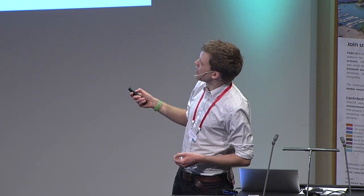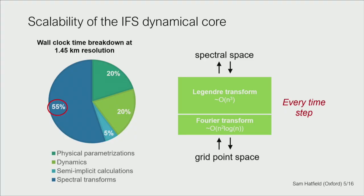I should also mention that there is, in fact, a fast Legendre transform as well. This has complexity n squared log cubed n, which is, of course, better than this, but not as good as the Fourier transform. And so even if we use that algorithm, the same argument applies. It begins to dominate in cost.